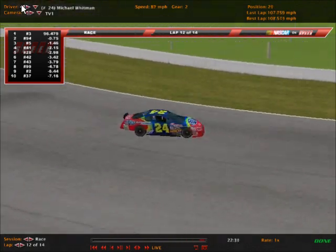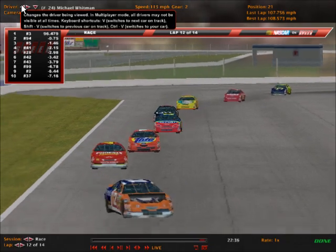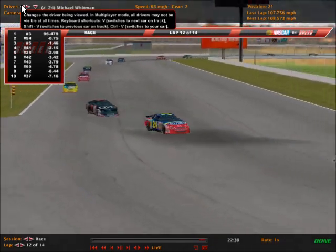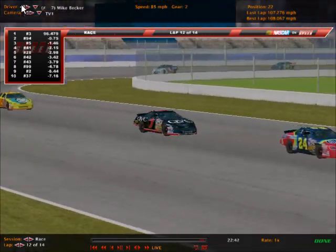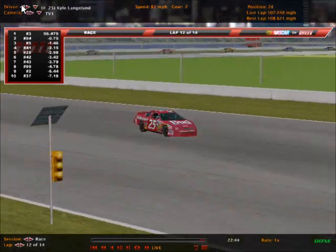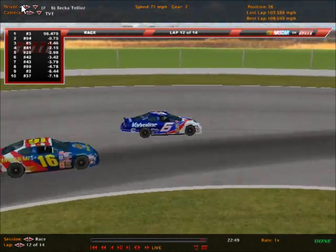Ryan Acosta in 20th. Michael Whitman running 21st right now. Whitman, not a good season with the Jeff Gordon cars. He's running 29th in the points coming into this event, unfortunately for him. Mike Becker in 22nd position. 23rd is Zachary Fitzwater. 24th is Kyle Langland. 25th, Ryan George. 26th is Becca Tellier.